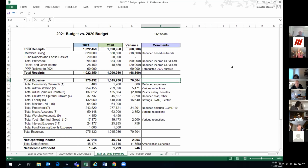Taking all that into consideration, this is our 2021 budget versus 2020, and you can see that we've reduced the anticipated member giving by 18,500, just based on the 2020 trends that we're seeing. We think there is some potential impact from COVID. The fundraisers and Loose Basket, we're hoping that we still have a garage sale. Hopefully we get the vaccine and we can have our garage sale and some of the other fundraisers.